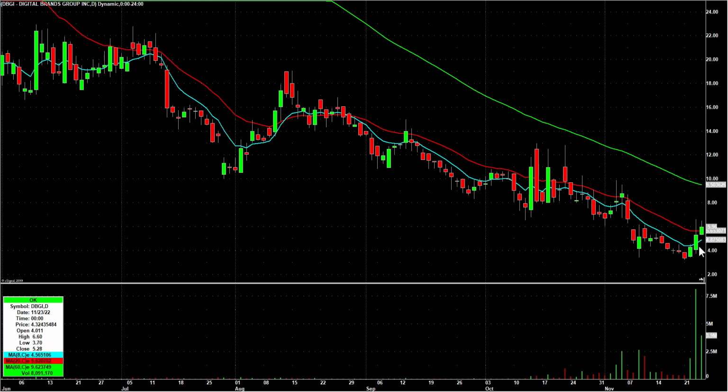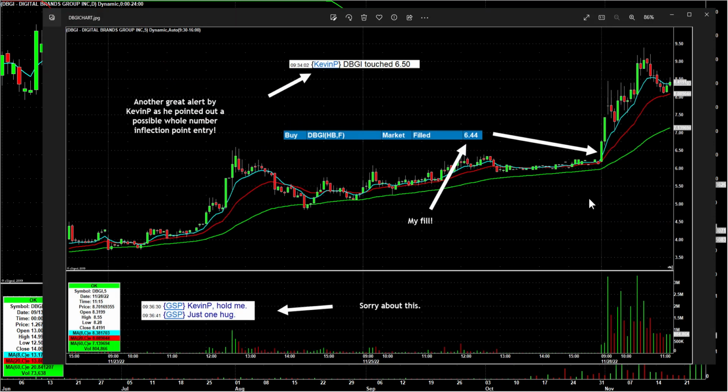So this was what DBGI looked like on the daily chart leading into the call and chat. You'll notice this day I'm hovering over here, topped at 660, had an inside day the previous day, and then I thought I took a screenshot of it somewhere. There it is, DBGI. So there's the screenshot. Kevin P gave the heads up, hey, this thing touched 650. You can't see it on this chart because it's a 5-minute candle. On 2-minute candles, you'd be able to see it touched 650 and pulled back.